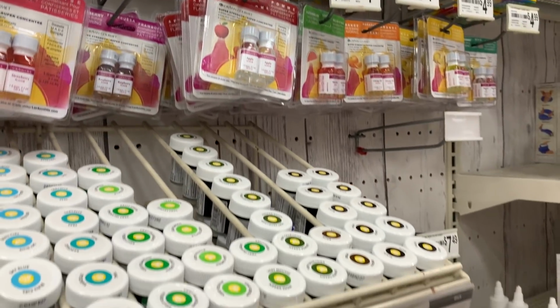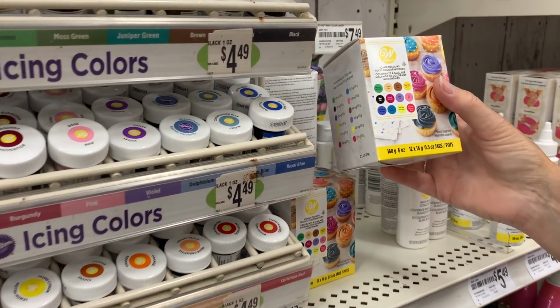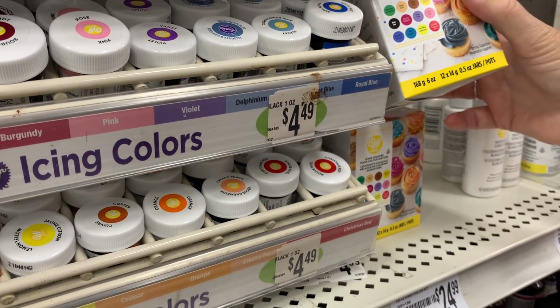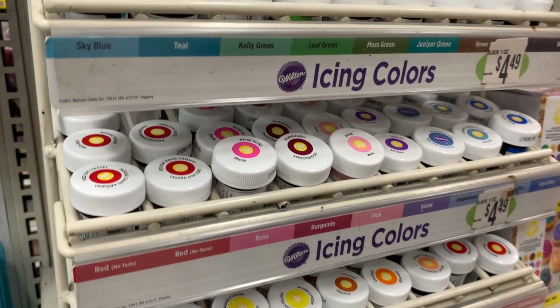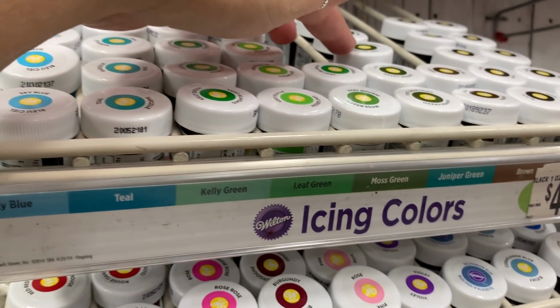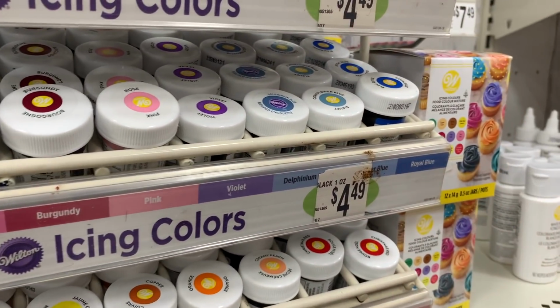So what do you have? Is that food coloring, or is it icing dye? This is the icing colors. Ooh, 25 bucks for like 12 of them. That's a good deal. 14 grams. How much is in these? These last forever. Unless you're dyeing a lot, you don't need a super big one. That would be good.